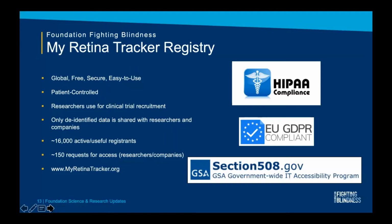We have to remember that inherited retinal diseases, choroideremia, is rare. And when researchers are doing studies and launching clinical trials, it's really important that they be able to identify enough patients for clinical trials. And that's a big role for My Retina Tracker. So it's a way for you as a patient to stand up, raise your virtual hand and say, hey, here I am for a research study or a clinical trial.